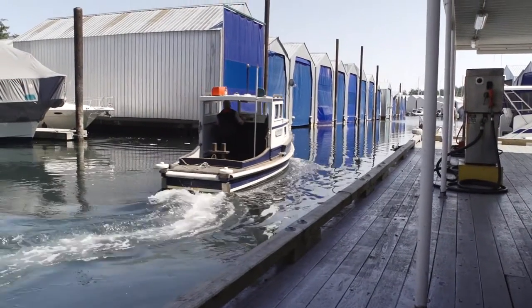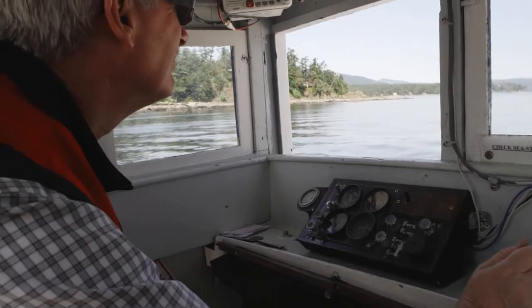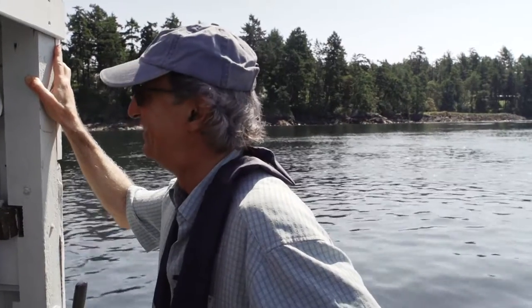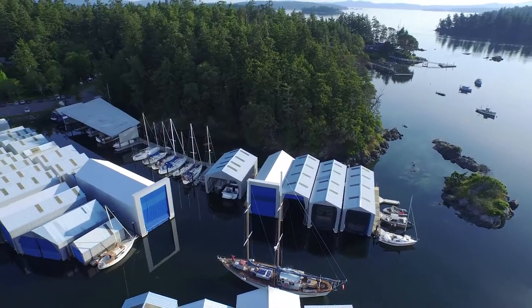This is the Genoa Chief. It's the longest serving workboat in BC that we know of. It was built in about 1930 right here at Canoe Cove. It's a Fredette design. It's just a great little workboat.